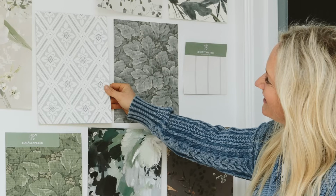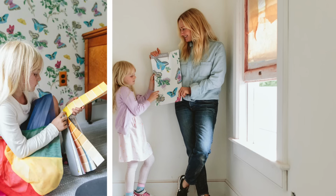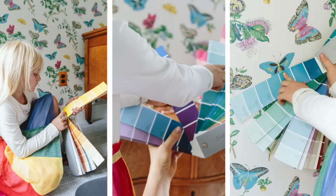I think I wanted something like more of a sophisticated floral, and she wanted unicorns at the time. So when we found this wallpaper from Schumacher, it seemed like the perfect marriage. We have yellow, we have hot pink, we have teal, we have turquoise, we have purple. And she was convinced that we would use all of those colors in the room.